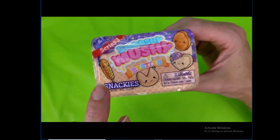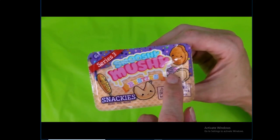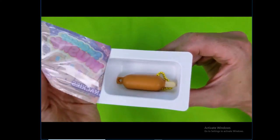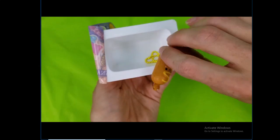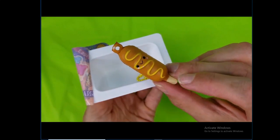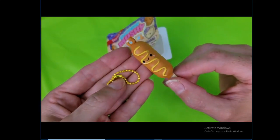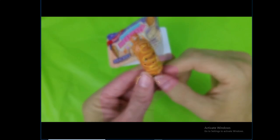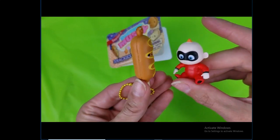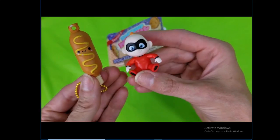Do you think it might be a corn dog, a fortune cookie, a heart-shaped cookie with pink frosting, or a chicken nugget? Well, if you guessed a corn dog, you're right! This little corn dog has yellow mustard swirled on top and comes with a little yellow chain. Oh, baby Jack-Jack thinks that it looks delicious. Oh, baby Jack-Jack, you don't want to eat this Mushy Mushy.